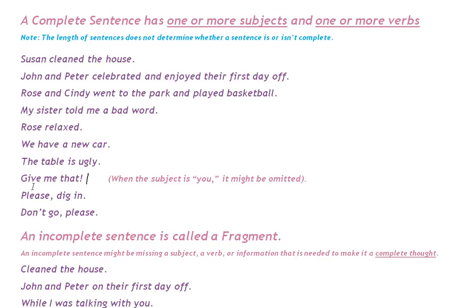Next, give me that. That's a command. Please dig in. Command. Don't go, please. Command. When you have a command, the subject is you. When the subject is you, it might be omitted. Omitted means you don't need to say it. We assume we know it's you. So you, give me that. I don't need to say you. But the subject is you, because who's going to give me that?